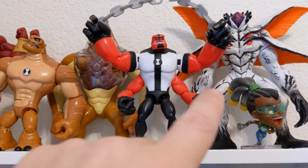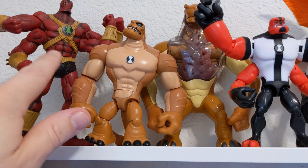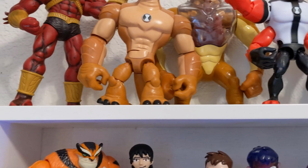These were all found at an antique store. These Ben 10 Ultimate figures, I think they're called. Up there, there's a Lucio. So that's this room. Let's go to the next shelf.